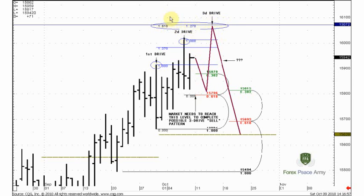The confluence of 127 from the second drive and 1618 from the first drive should show the conjunction in one area. For this purpose, the market should retrace precisely to this level of support, and this is one of the possible scenarios before the market will move to the downside.